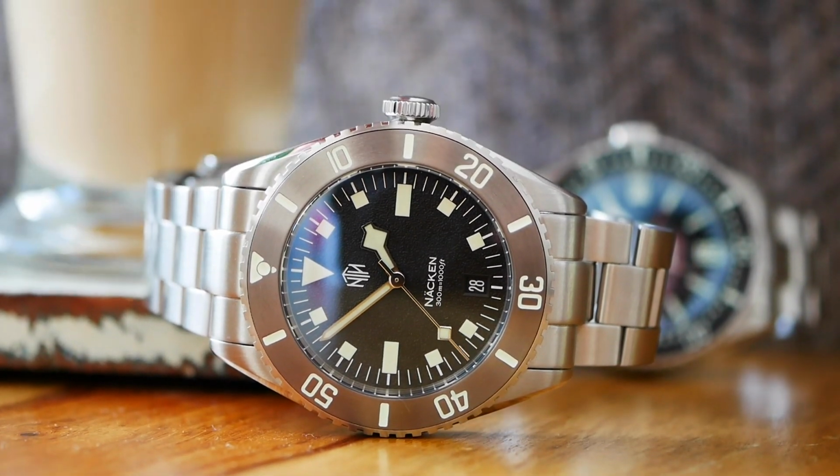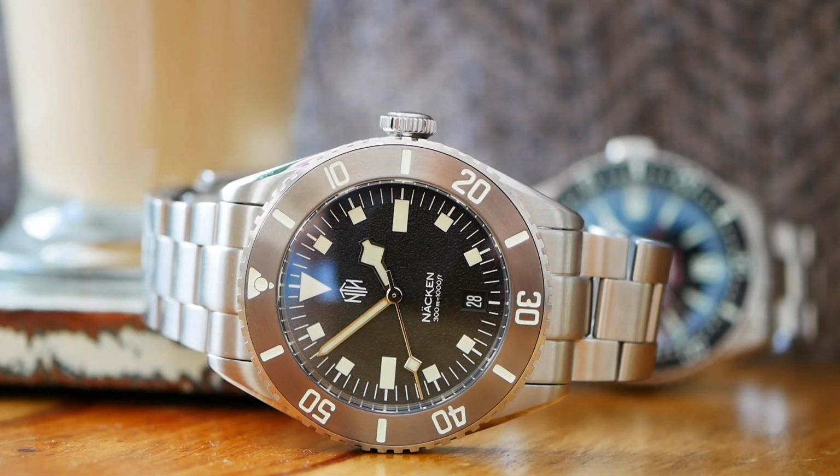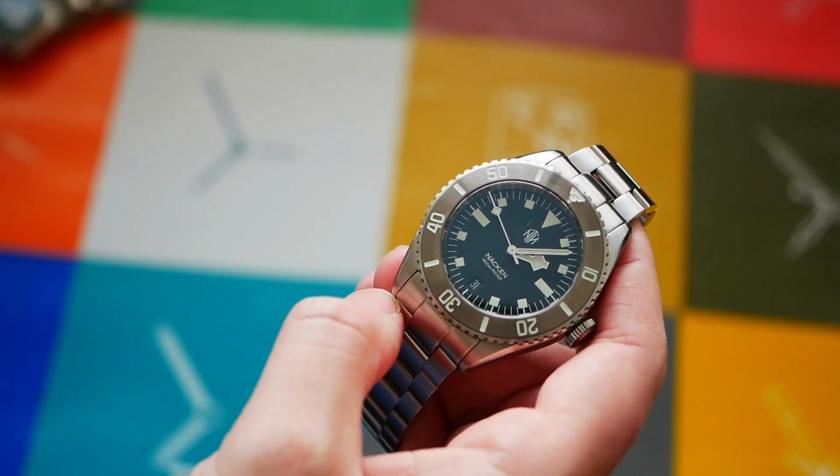Okay, let's move on to the dial. So let's start off with discussing the dial of the Näcken then. So this is obviously a bit of a traditional vintage Tudor Snowflake Sub influence.